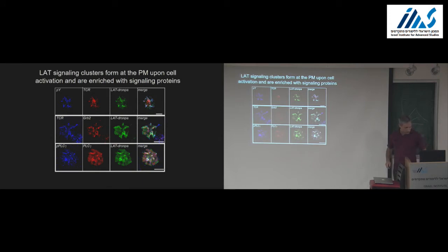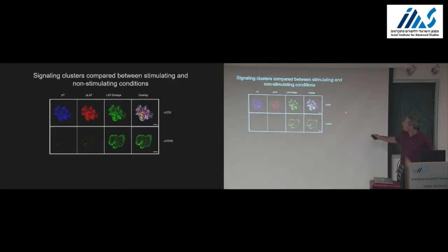Hopefully you can see the images and the colors. Obviously we can let the cells spread on cover slips that do not stimulate the T cell receptor, as you can see here. But still, you have very nice spreading, and you can see the different molecules without the phosphorylation.